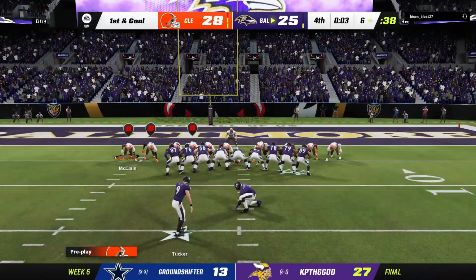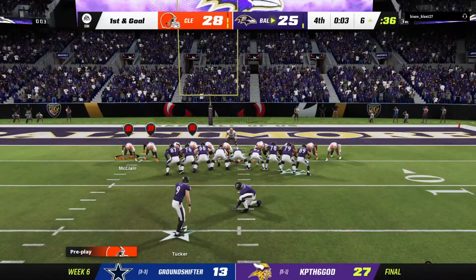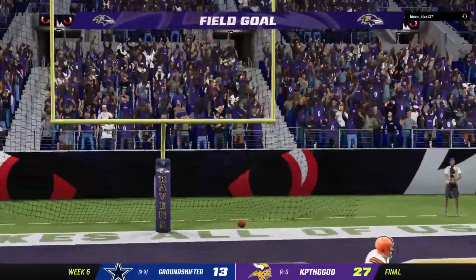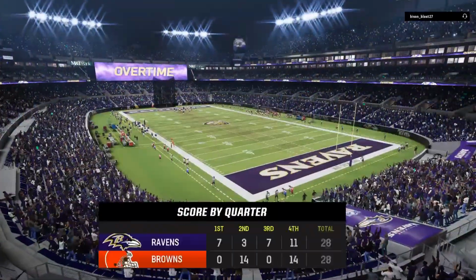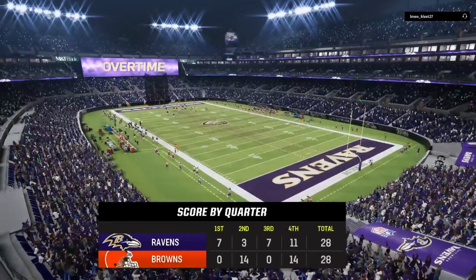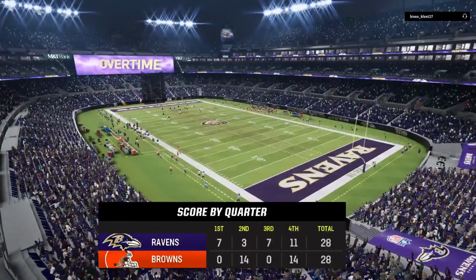So here comes Justin Tucker in a big spot. With 3 seconds to go, if it's good, we're off to overtime. And the 13-year man puts it through. And here in overtime, if the team that receives the ball scores a touchdown, it's over. If they don't, we can still have some more football.